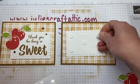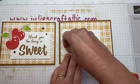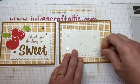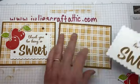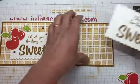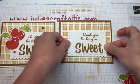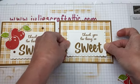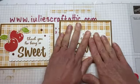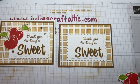I like to put them at the four corners and one in the middle, because then it doesn't sag in the middle, especially if you're mailing it. The pressure of other mail in the person's bag really presses down on the cards in the middle, and they can be kind of weird when you get them if you don't have this pop-up in the middle as well. Okay, do I want it that way or do I want it that way? No, I think I want it this way. This has a grid, so we can put it inside the little grid there. We'll put it there. And now we need to put on the cherries.